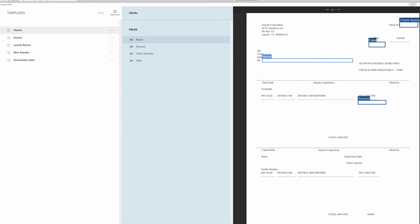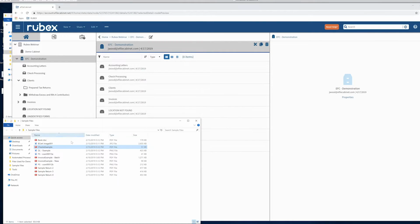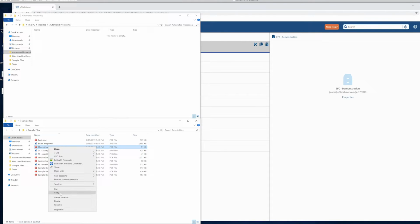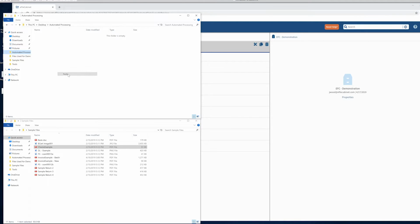And so let's go back to our environment here. I'm also going to be using an automated processing folder that is used in conjunction with our automated zonal OCR tool. And so anything that comes into this object, it picks up and processes automatically through eFileCabinet. Let me show you how simple this is to do. So I'm just going to take that batch. I am going to place that batch in my automated processing folder, and I'm going to wait.